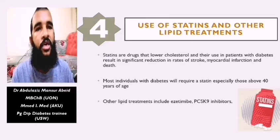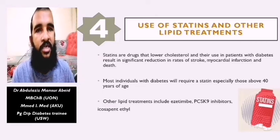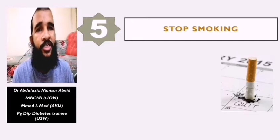There are also other treatment options for patients whose cholesterol cannot be reduced to target by statins. This is the use of other drugs like ezetimibe, PCSK9 inhibitors, and for those who have high triglyceride levels, the use of icosapent ethyl medications.